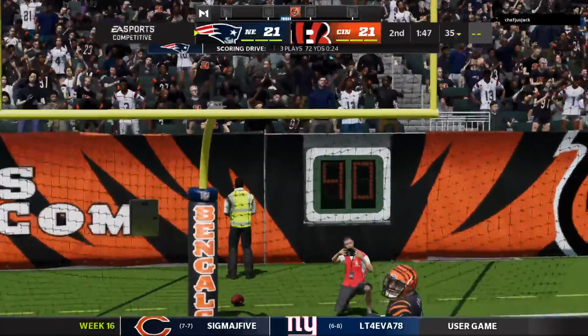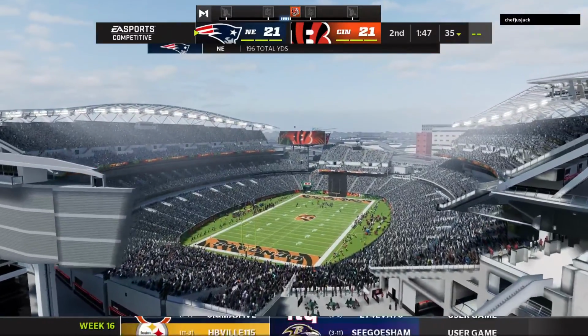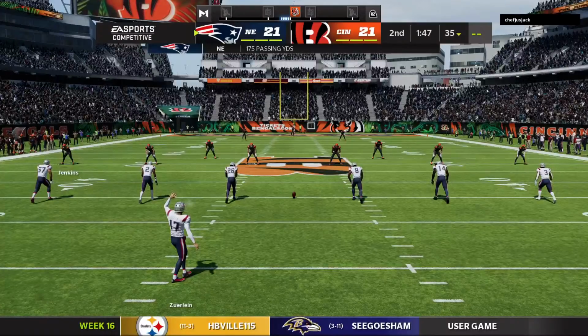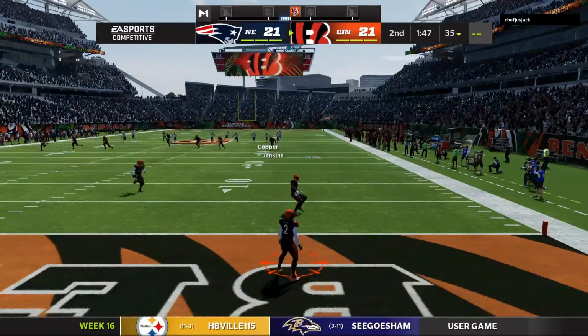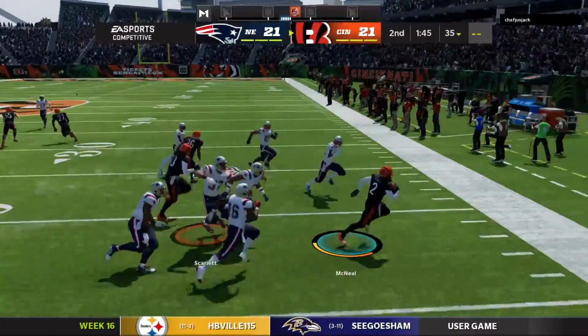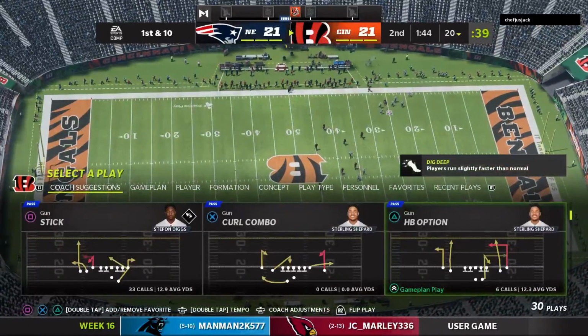Zerline good with a PAT. And we are tied here in the second quarter. A couple of teams locked into a good one here. 21 all the score as the kick's away. From a couple yards deep, he'll bring it out of the end zone. And he's going to be out of bounds here right at the 20-yard line.